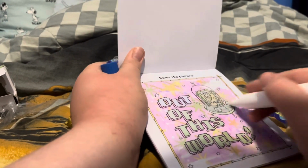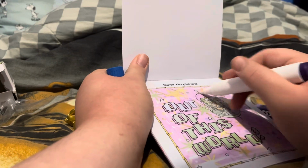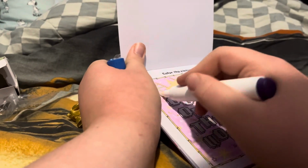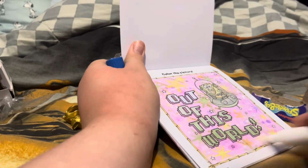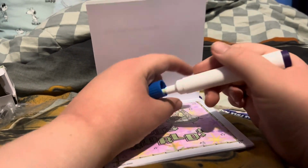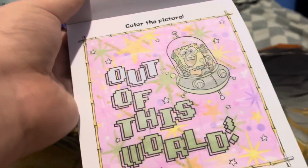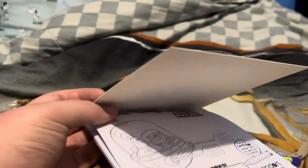Otherwise, I'm going to do one picture, or two. Whoops, sorry about that. Alright, there we go. So, what do you guys think? Do you like it or hate it? I mean, it's alright. I expect your opinion, though.